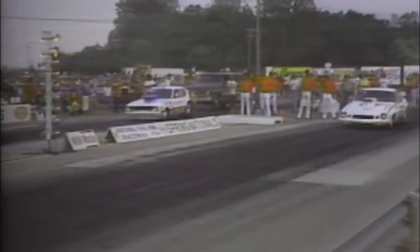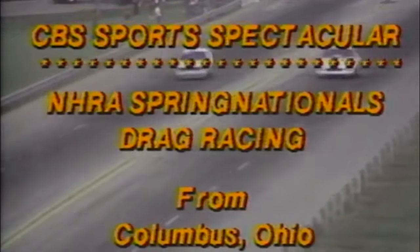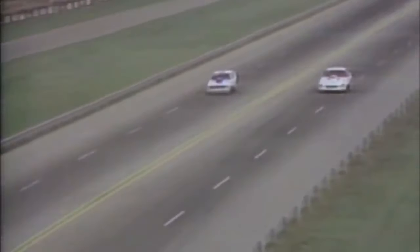In addition, the National Hot Rod Association Spring Nationals from Columbus, Ohio, one of the most exciting and certainly one of the most noisy sports in all the world. And then we'll go to Daytona and one of the most talked about stock car races of the year, the NASCAR Sportsman 300.